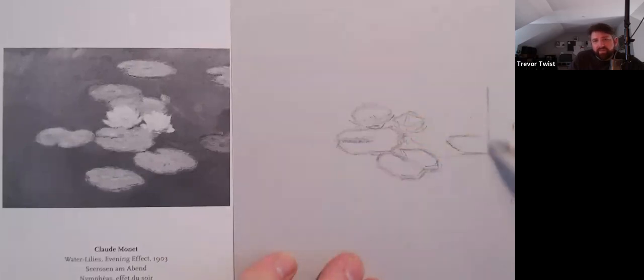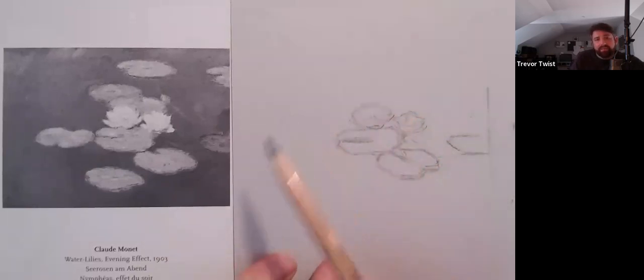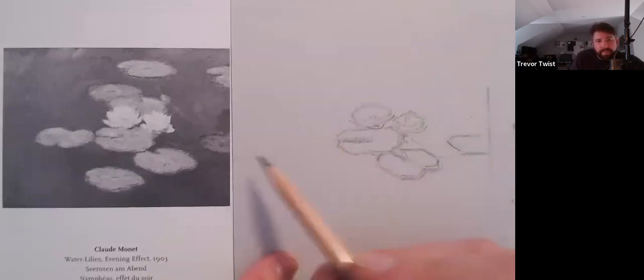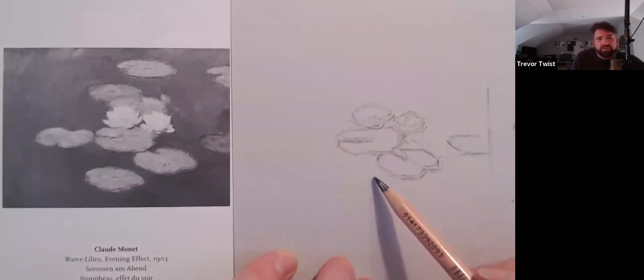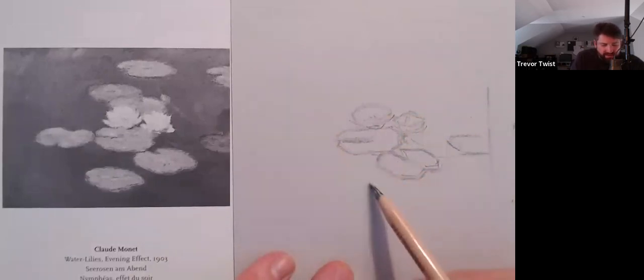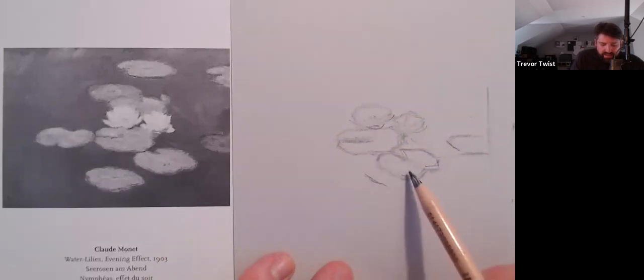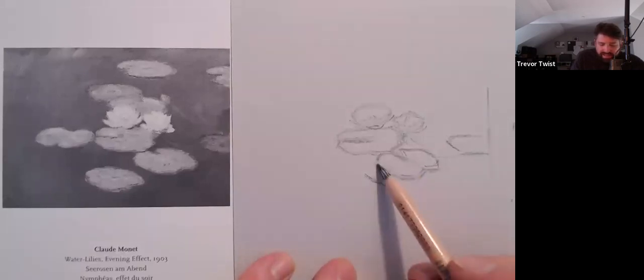Now that we've got the width of our rectangle, we want to get the top, the bottom, left, and the right, and then we can move from there. This is a gutter. It's like a stream, an estuary. It's a little passage between our second lily pad and the one that's below it. So you can think about the space between.